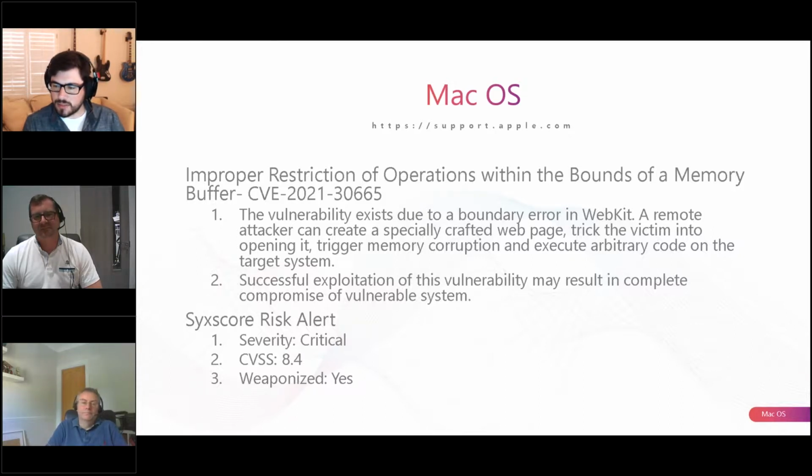Before we even get to macOS, I did also want to point out that on May 17th, Bootcamp 6.1.14 was released, resolving a memory corruption issue where a malicious application may be able to elevate privileges. This vulnerability is tracked as CVE-2021-30675. So if you happen to be using Bootcamp, make sure you do get that update.